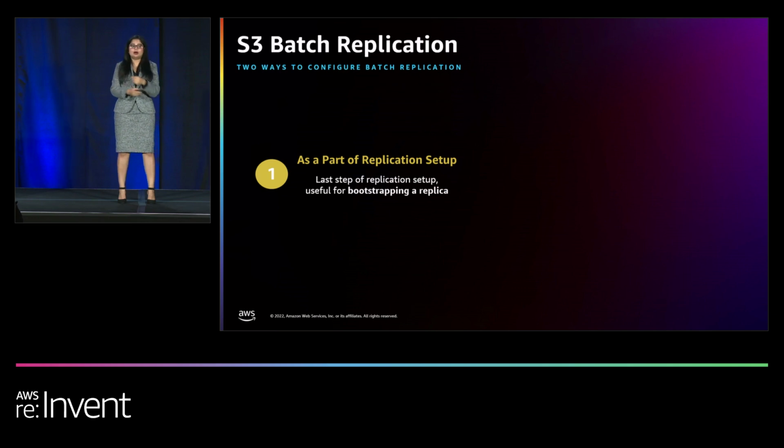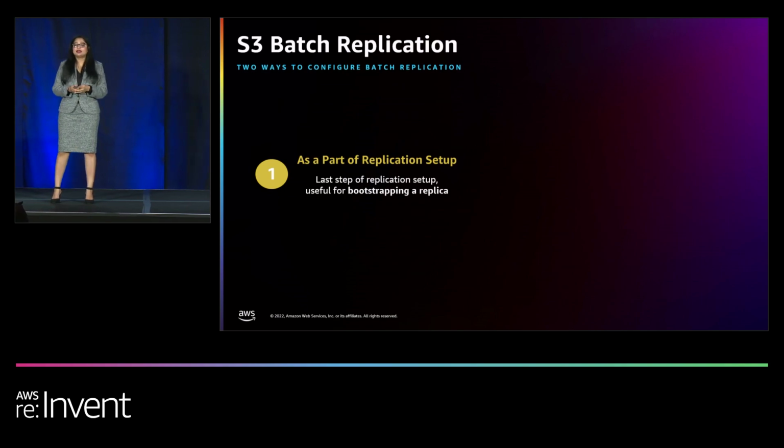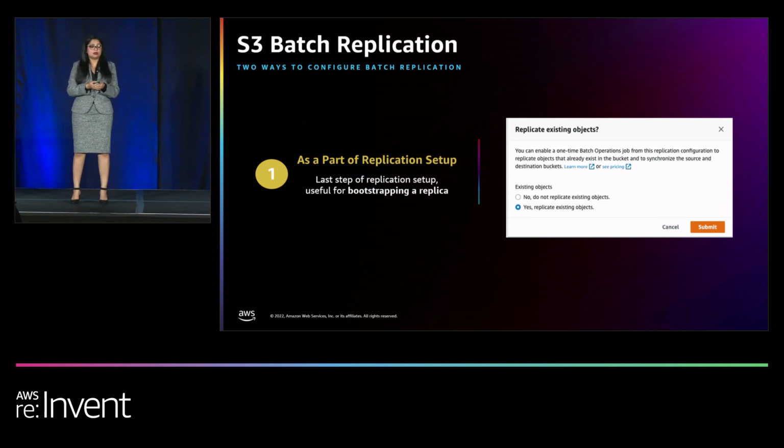That's when you're creating a brand new replication rule on your source bucket, or when you're adding a new destination to your existing replication configuration. That's when Amazon S3 will show you this prompt on your S3 management console, asking you if you want to replicate the objects that are already existing in your source bucket. This right here is the easiest way to create a batch replication job. And in this case, Amazon S3 will use the existing replication configuration to list the objects eligible for replication.